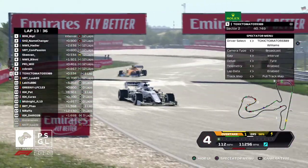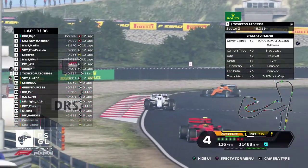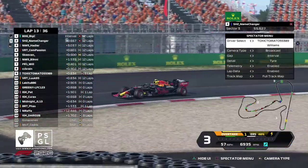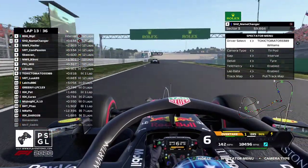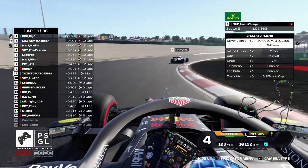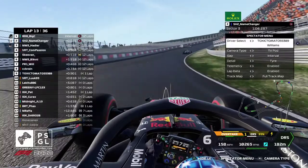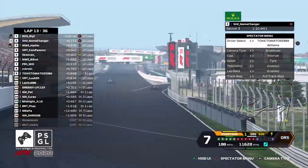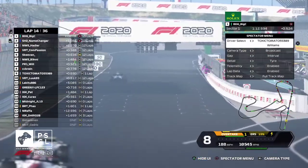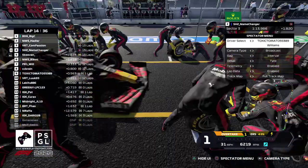Maybe they are pushing to go on the medium tyres. They are going to hope for another safety car to definitely make it to the end. But it is not within the lines of impossibility. It's possible. So if I was them, if you want to go on the medium, stay out for an extra lap. But if you want to go on the hards, pit now. Name Changer's going into the pits. Big C stays out. So Name Changer, I think, is going to go on to the hards. No, he's not. Medium tyres he goes.